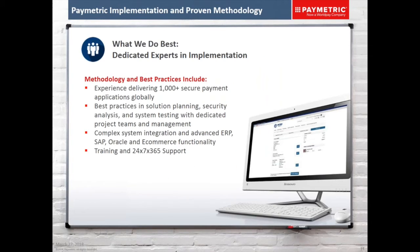We've got a proven methodology for implementation. We've delivered over 1,000 secure payment applications globally. We operate under best practices for planning, security analysis. We've got 24/7 support for customers. So we do have a proven methodology for implementation and support for our customers.